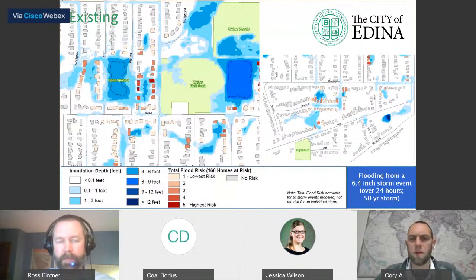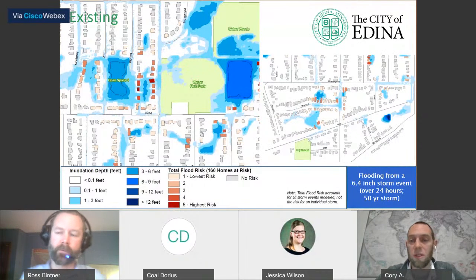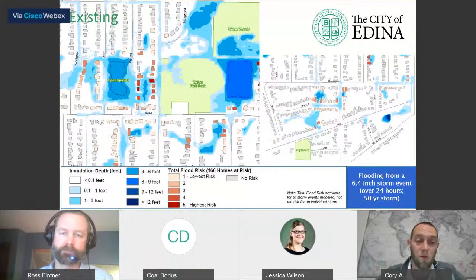The only thing I would point out is the different modes of flooding we considered. Homes are colored here lighter to darker based on flood risk, and that flood risk includes not only what might be at the surface through an entryway, but potentially effects into basements from high groundwater nearby, or even through sanitary systems.